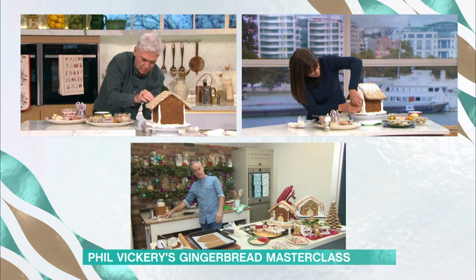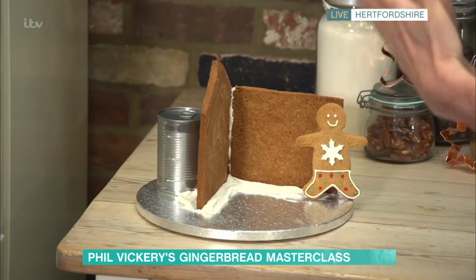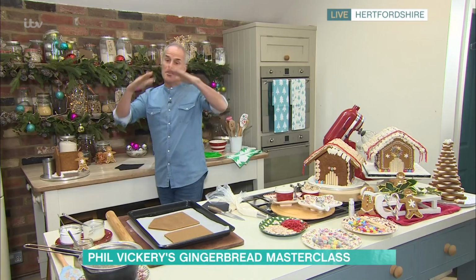Now, I'm using royal icing here, which you can buy or you can make your own. And I'm using 2 cans to stick them together and hold the weight, because it does take a bit of time to dry. Put the 4 walls up, then put the roofs on after that.